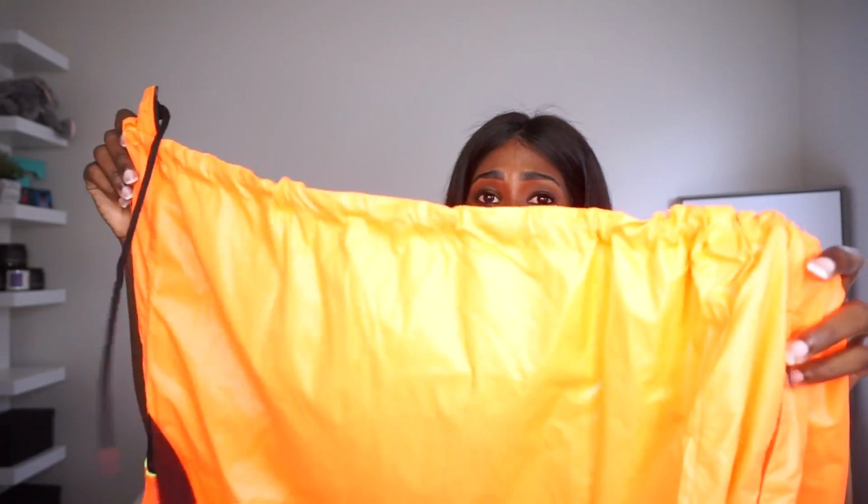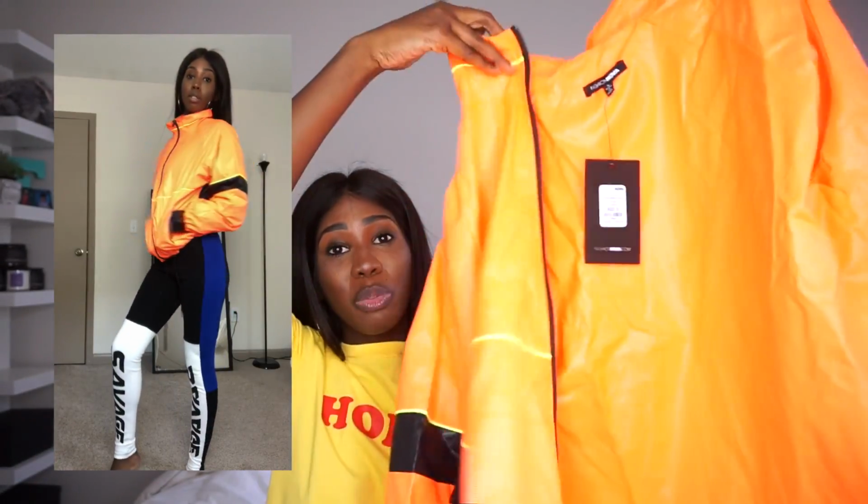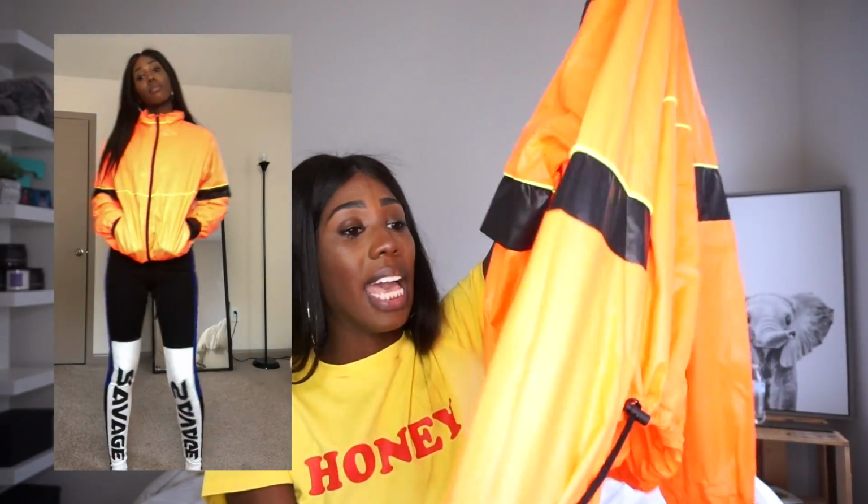So next up, we have this Jaylene Windbreaker Jacket in the color orange in a size small. It's coming off real bright on camera, but it's more of a highlighter orange. You know, when you see security guards with their windbreaker jackets, this is kind of what this reminds me of. But I think this is really cute. It's lightweight and I like it a lot.